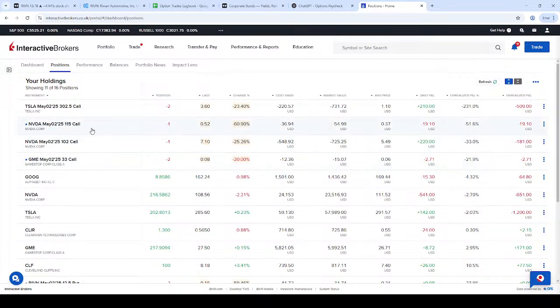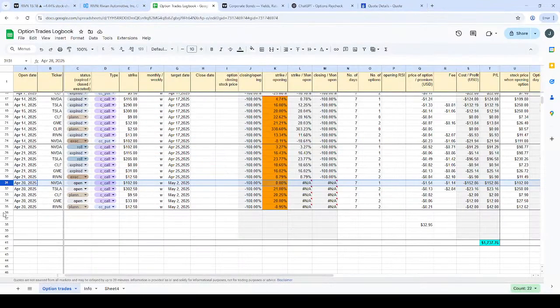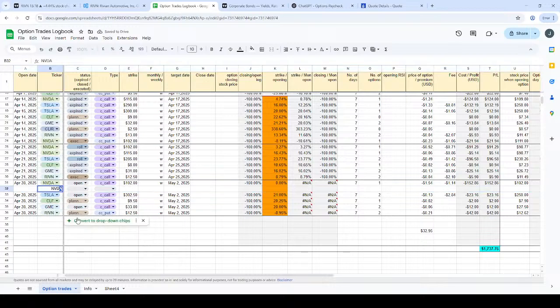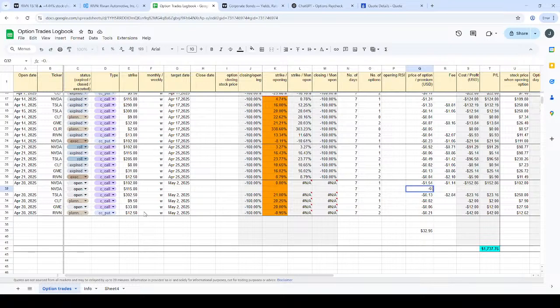And I can see that I opened also another option, another covered call, for strike price $115. And it was with a price of 37 cents. So let me document this trade as well. I'll insert a row here. It's open, it's a covered call. Strike price is 115. Let me just quickly document the trade: 37 cents.